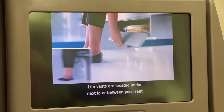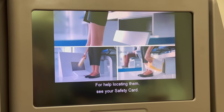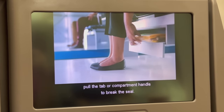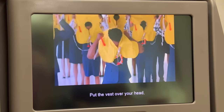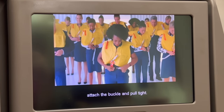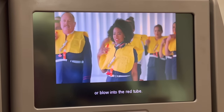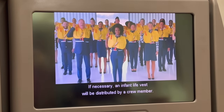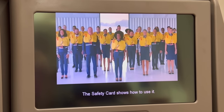Life vests are located under, next to, or between your seat. For help locating them, see your safety card. To remove the vest, pull the tab or compartment handle to break the seal. Remove the vest from the package like this. Put the vest over your head, wrap the strap around your waist, attach the buckle, and pull tight. Once outside, pull the tab to inflate your vest or blow into the red tube. In the water, a light on your vest will automatically illuminate. If necessary, an infant life vest will be distributed by a crew member. The safety card shows how to use it.